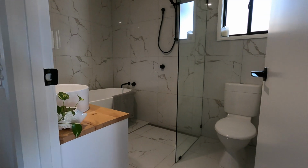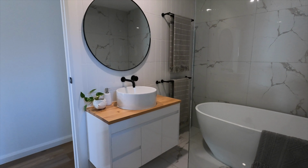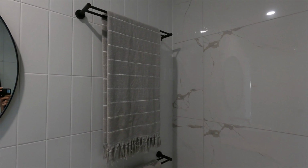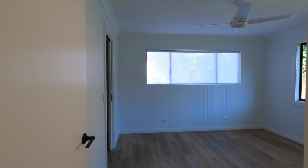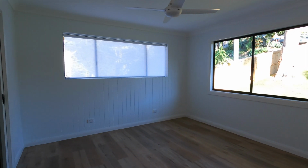Everything's just so clean. So we've got the family bathroom. Again, it's just so nice when everything's new, isn't it? I can take my sunnies off now, I'm inside. They're really bright outside today. Whoever designed this, they've got some real style. I love all this, I'm obsessed with panelling on the walls at the moment. It just looks so nice.